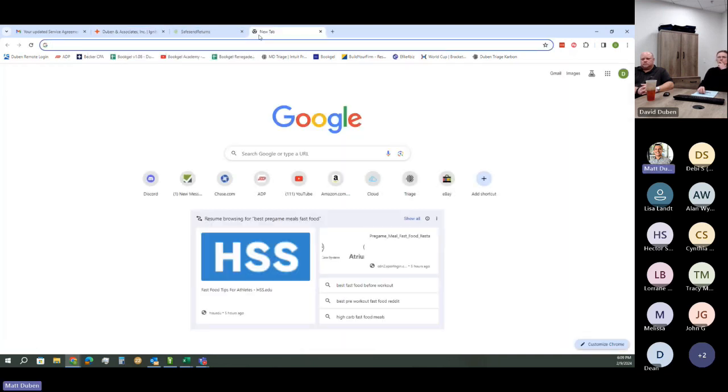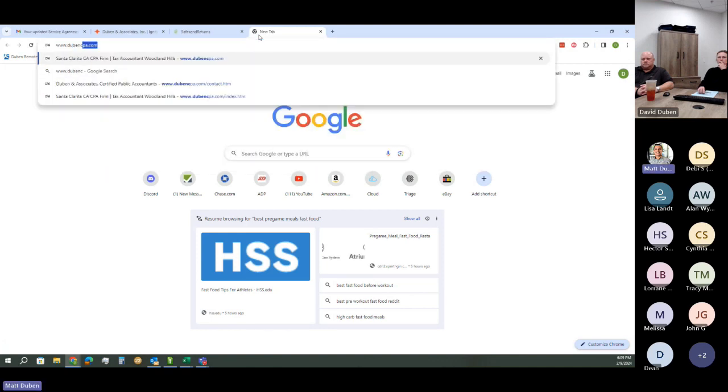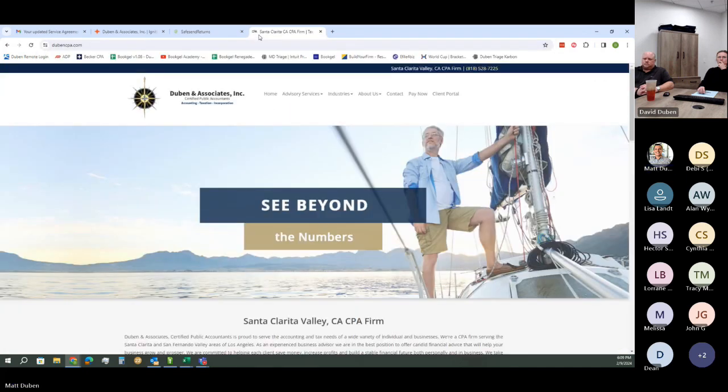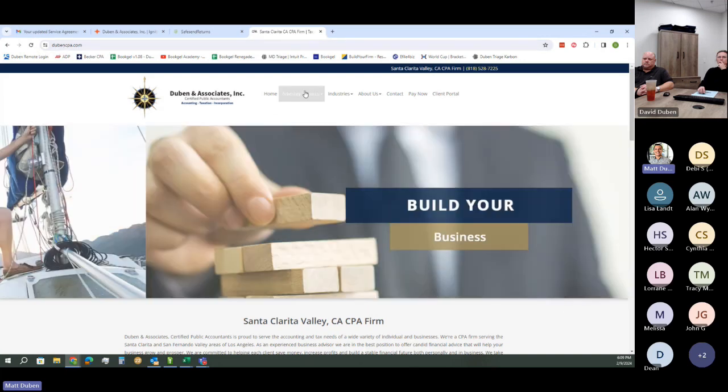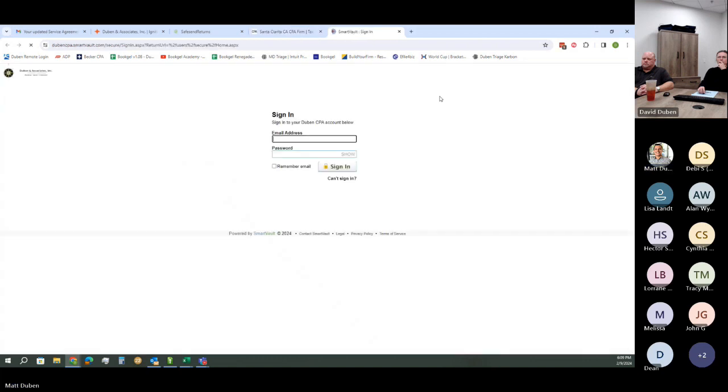Most of you should be set up on the client portal, and if not, please reach out and we can help set you up on that. The quickest way to do that would be visiting our firm's website, which is dubencpa.com. Up here in the top right, you'll see client portal. You click on that, and you'll see down here, powered by SmartVault. That is, again, another software, but they do white label our company's logo, so you should always see that on there.